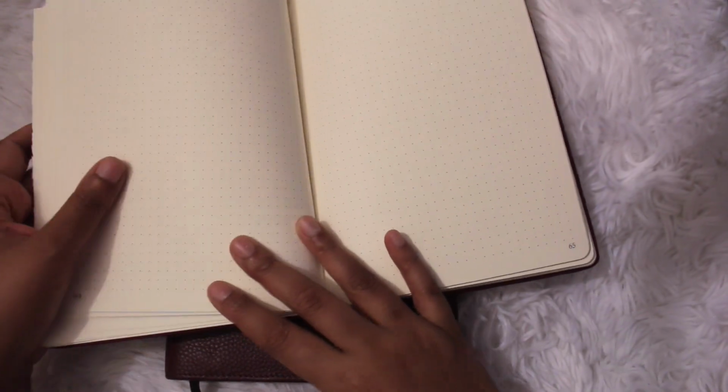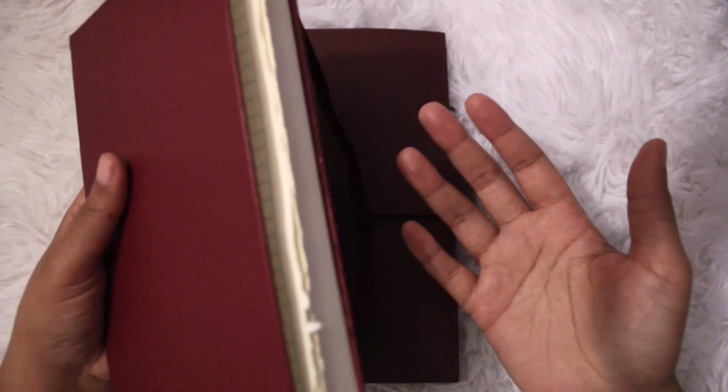I mean, I tried. I just couldn't get my monthly right. And then as I ripped out the pages, it just wasn't working for me. It does have a band on the back to keep everything together.